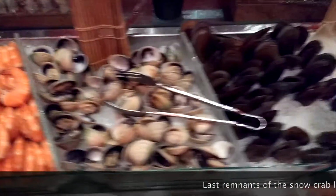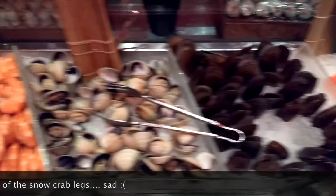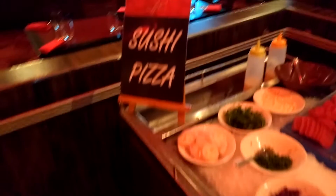Although Saffron's selections are quite extensive and there are a lot of options here, one of the sad things about the raw bar is that their section for snow crab legs was quite sad. Very small, and they never refilled it after just one batch of snow crabs. Here are some oysters. Pretty cool. It's a sushi pizza station where you can make your own sushi pizza.